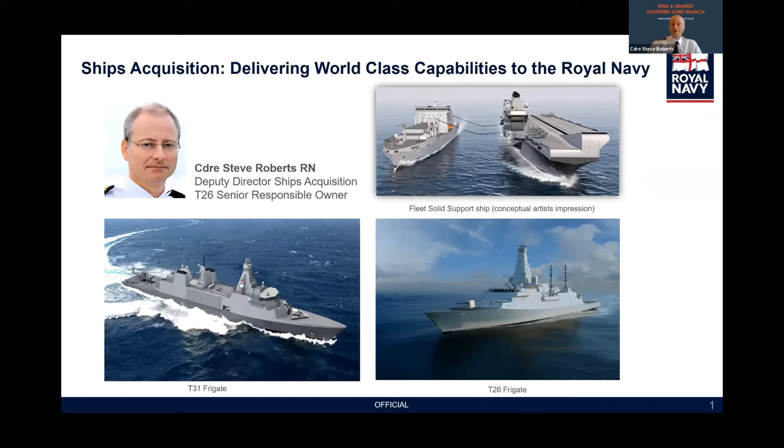So I'll take you through those slides, looking at some of the strategic context behind my job, covering the political interest in prosperity and the importance of how the Royal Navy is now contributing to both the defence of the nation and also our global prosperity. And then I'll go through some of the programmatics that are involved with delivering not just the equipment, but the capability.